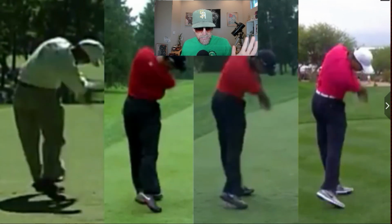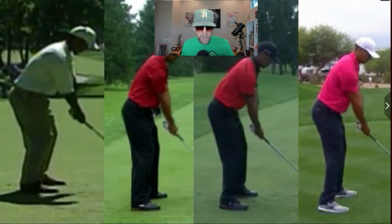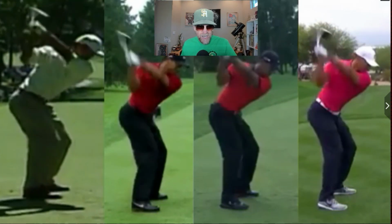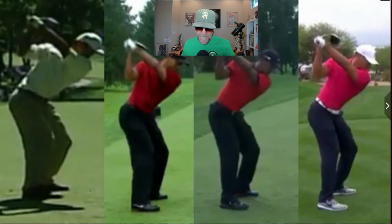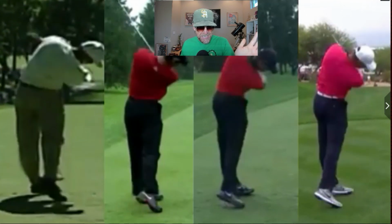I don't see any sort of sequencing changing. I don't see any timing changes. No one swing looks that exaggerated. There's no separations of tempo, which was really curious to me because tempos don't usually change, even though the swing could get shorter or longer. But look at this, the tempo's the exact same.